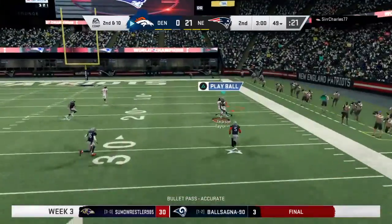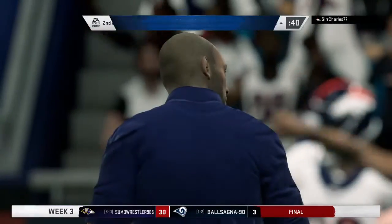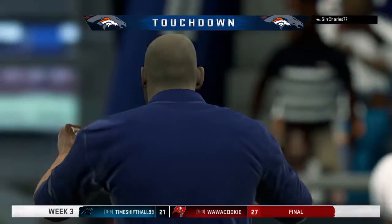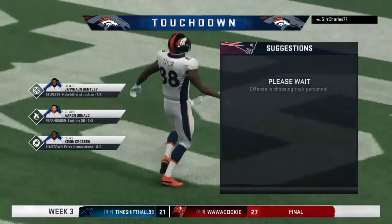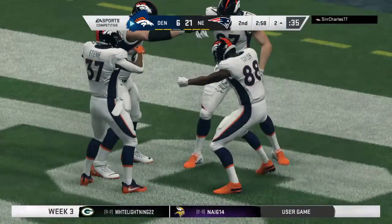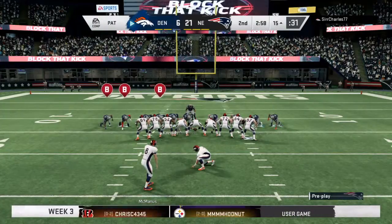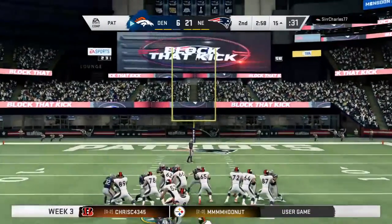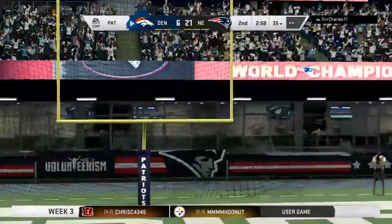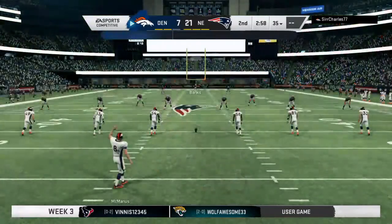Well, going deep here for Taylor. That's caught inside the 20, and all the way home for a Broncos score. Taywan Taylor, his first touchdown here of the new campaign, as they are now on the board here in the first half. McManus's point after is good, and they'll cut the lead to 21-7.